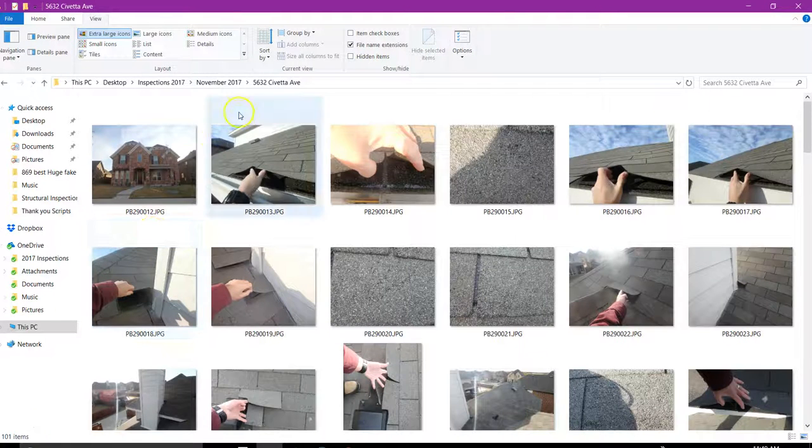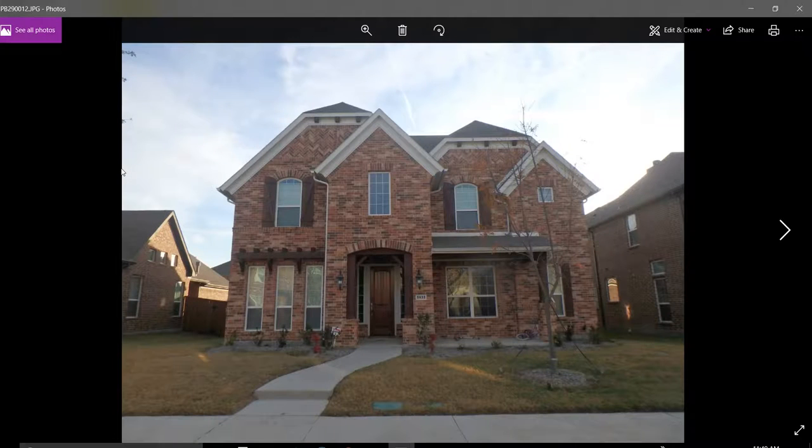Okay, this is the debrief for 5632 Civetta Court. I'm sorry, I'll have to change that. First picture you see here is just a picture of the front of the house. Nothing necessarily wrong. That's just for the title page of the report.